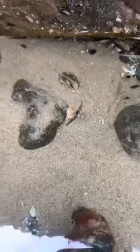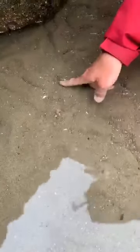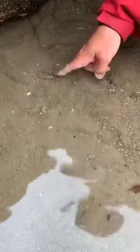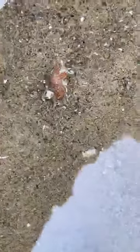And there's a great patch of red sponge in here too. Oh, here's another opie. With this, I'm not gonna put them too close together. We don't want them fighting. I'll put them back in just a second. But you can see that electric blue running down. And if the light was shining on it right now, it'd just be spectacular.